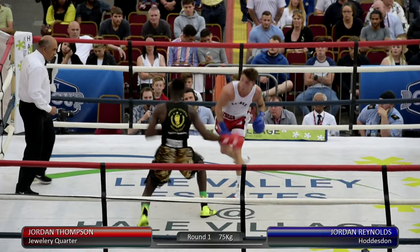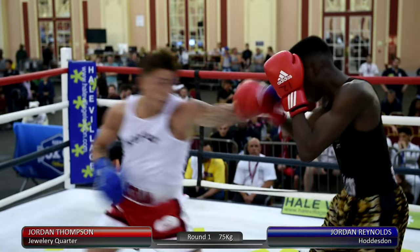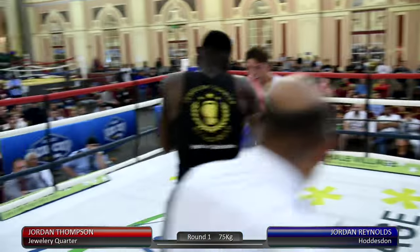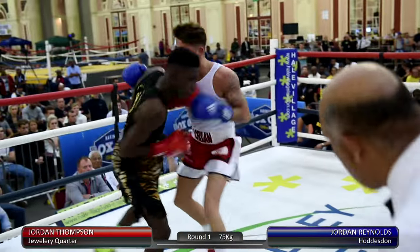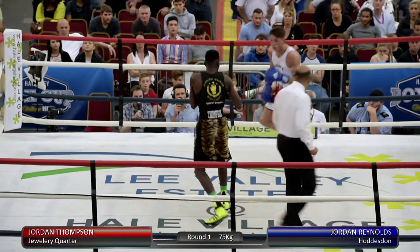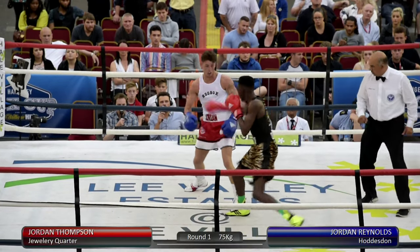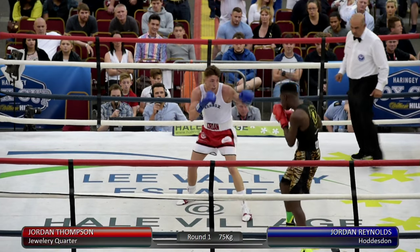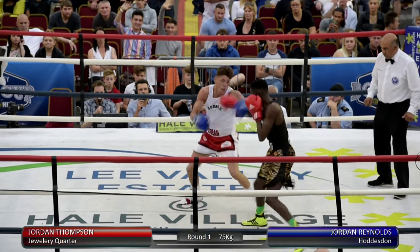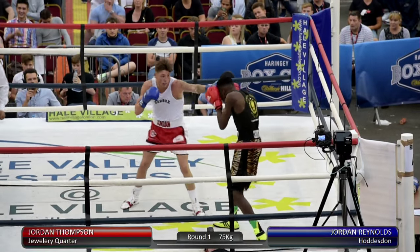But Reynolds had been cleverly throwing his right high, then repeating a jab, but sending them right down to the body, and that's a heavy shot. Thompson takes it. Slamming in that left hook to the body. Thompson took it well. Reynolds will be looking to lead with that right hand if he can get Thompson static enough to do so. There's the right hand. Doubles it up that time.